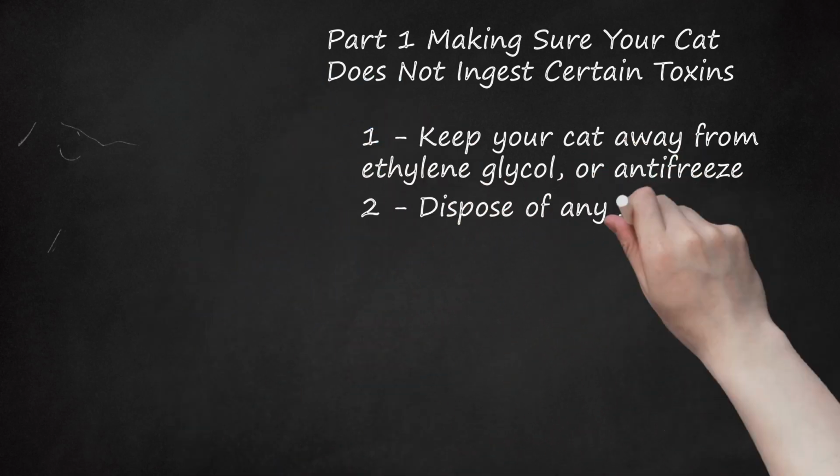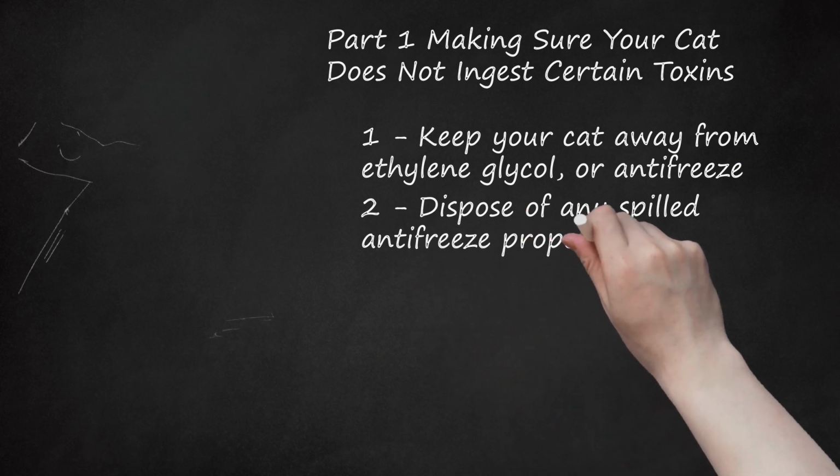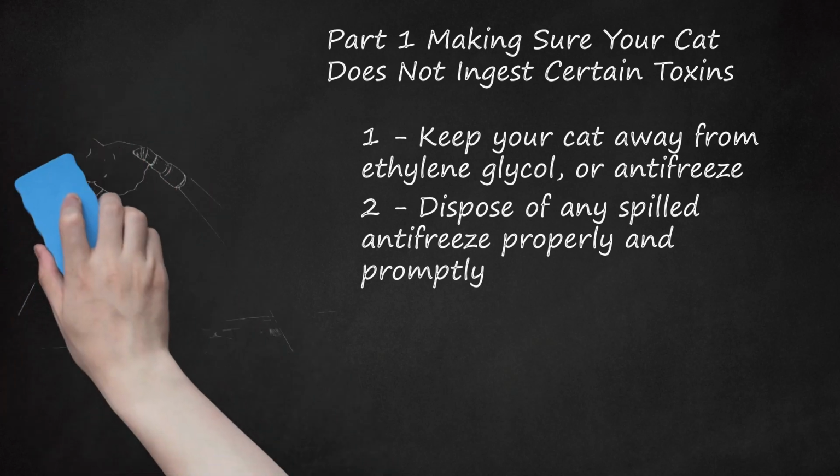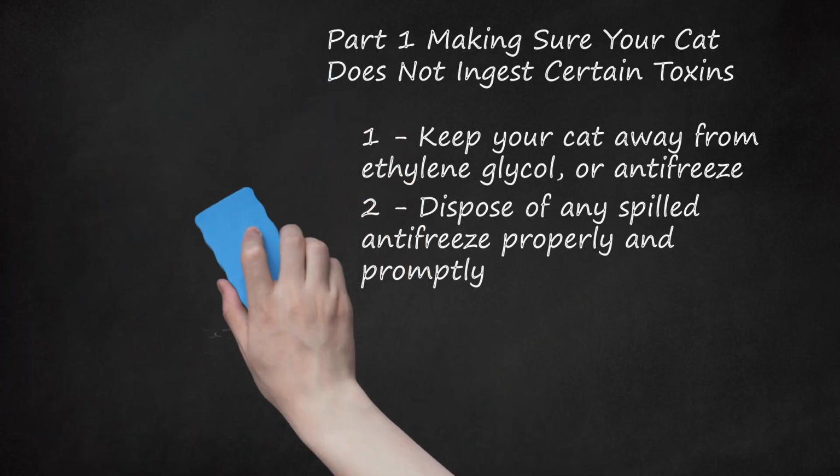2. Dispose of any spilled antifreeze properly and promptly. Cover the spilled antifreeze with sand to absorb the spill and then transfer the contaminated sand into a plastic bag. Tie off or seal the bag and dispose of it safely in a trash can. Hose the area with lots of water to remove any lingering traces of antifreeze. Put old antifreeze into a plastic bottle with a child-proof screw top and dispose of it properly to comply with your local health and safety laws.